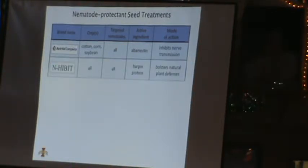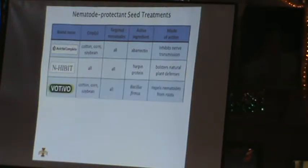And then there's a product out of Pennsylvania called Inhibit. It's another seed treatment that is labeled for all crops and all nematodes. It's a protein that the company says stimulates natural plant defenses, which is why it's supposed to work on all crops and against all nematodes. Bayer entered the market with a product called Votivo, and again, it was offered on cotton, corn, and soybean. It would work against all nematodes.